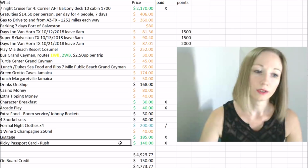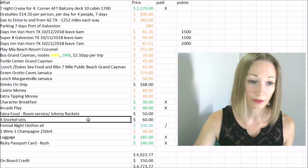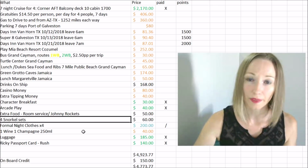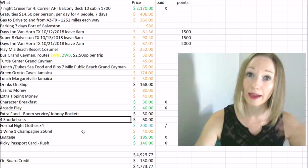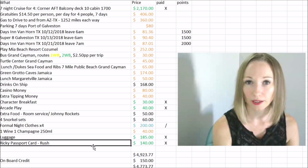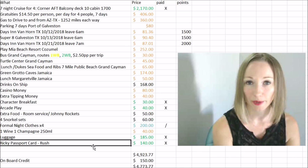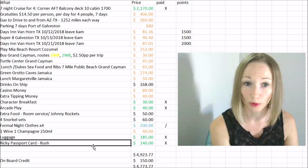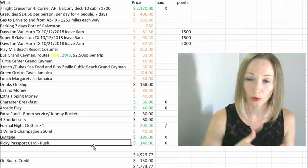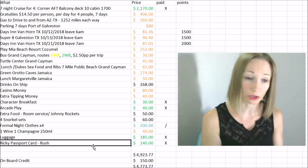Moving forward, obviously we're not going to need the luggage again. We probably won't need snorkel gear again. Same thing if you want to use the same formal clothes, we'll have those on hand. So there are some things that we will not be purchasing every time we go on a cruise. Moving forward, we will probably end up getting passports for everybody in the whole family. As of right now, Ricky's just using the passport card and the girls and I are using our birth certificates. Basically, if you leave from a U.S. port, go to the Caribbean, and come back to the same U.S. port, you can just use your birth certificate.